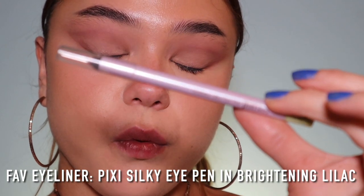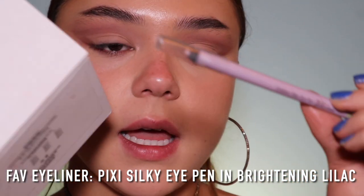So I don't really use Pixie a lot. I got their Endless Silky Eye Pen in the shade Brightening Lilac because I just love the color. You'll see my highlighting hack where I put the highlighter right here, I'll do it with a pencil very thin. Watch this.